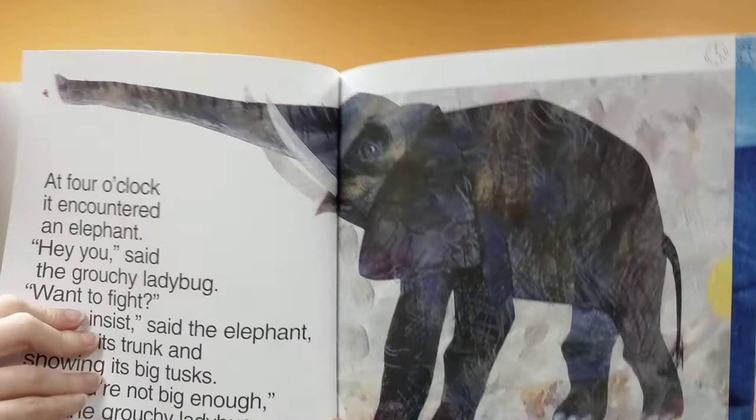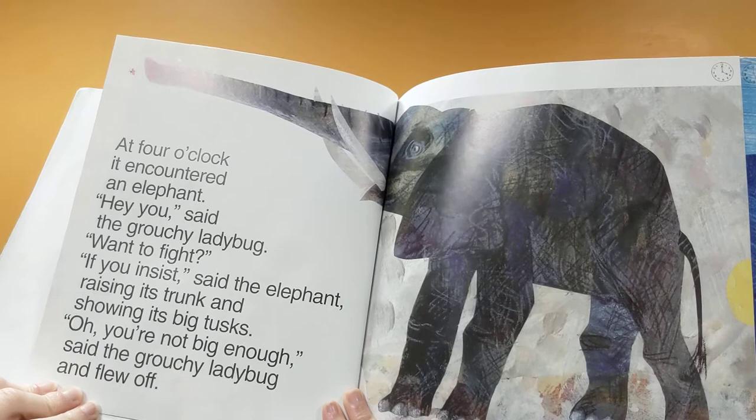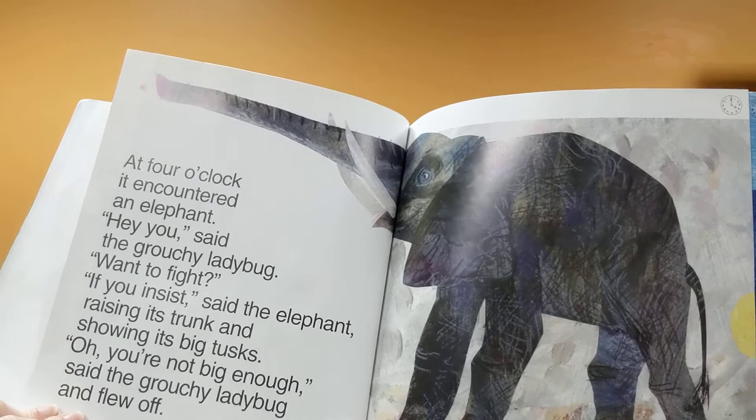What's that? Even bigger? What is that one? At 4 o'clock, he encountered an elephant. "Hey, you," said the Grouchy Ladybug. "Wanna fight?" "If you insist," said the elephant, raising its trunk and showing its big tusks. "Oh, you're not big enough," said the Grouchy Ladybug, and flew off.